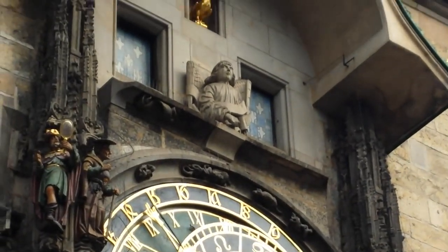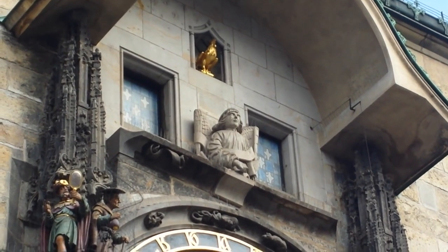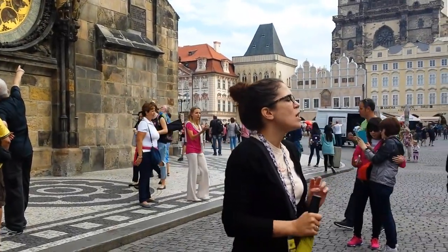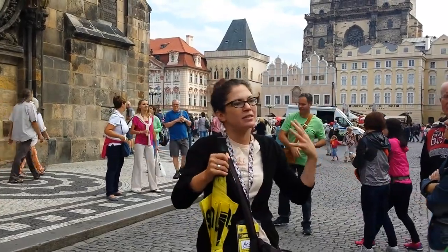It's kind of amazing, in a way, if you think about it. It was built in the 15th century. And this is the only working medieval clock of its type in the entire world. There are two others that survive, but they no longer work as clocks. They're just there as, you know, beautiful pieces of art.